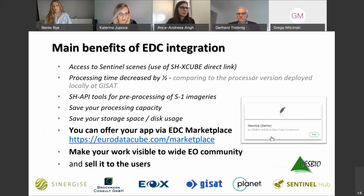And next, of course, the use of Sentinel Hub API tools for the preprocessing of Sentinel-1 imageries is also a big benefit, which was tested and appreciated. And obviously, you save your processing capacity on your working station and also save your storage space, which is obvious. So you can run the process remotely on the EDC, and you don't have any processing space locally.